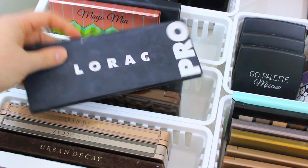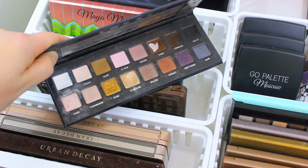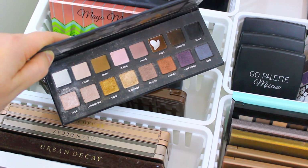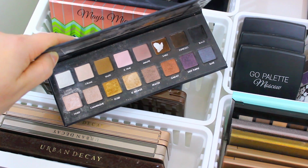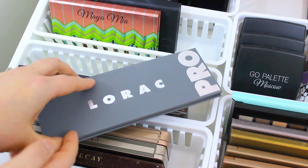The Lorac Pro palette is probably one of my most used eyeshadow palettes. I normally keep it in my everyday makeup drawer, so this one's a little messy just because I use it so often. I should probably clean it off, but I love this palette. I think the matte shades are amazing and the shimmery shades are great. They're just super pigmented.